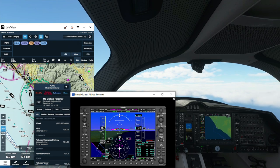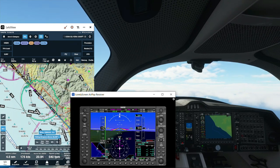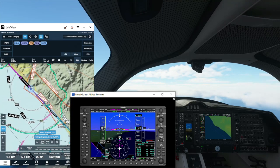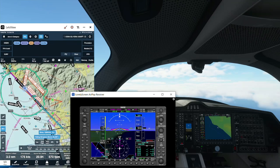SoCal Departure, Diamond Hotel Alpha Delta Alpha India, and you're back on the frequency. Contact LA Center 125.27. The command stepped on somebody, number 0 Alpha Victor, contact LA Center 125.27. 125.27, 0 Alpha Victor. SoCal Departure, Diamond Hotel Alpha Delta Alpha India, back on the frequency. Hotel Alpha Delta Alpha India, SoCal Approach, roger. You can contact SoCal Approach now, 119.6. 119.6, have a good day, Hotel Alpha Delta Alpha India.